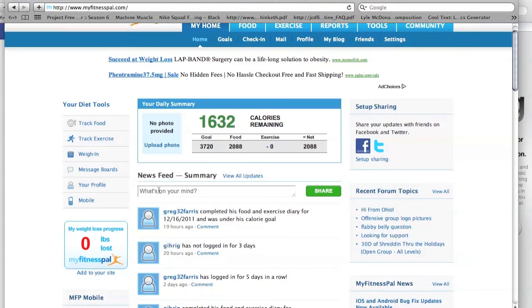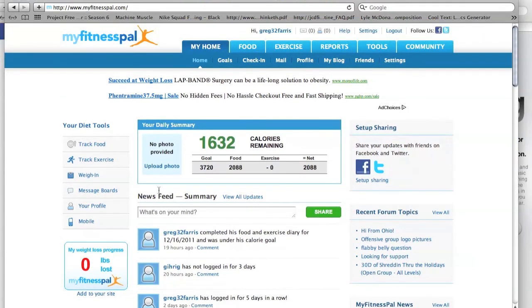Like I said, this is just really cool because it syncs well with a lot of smartphones. It allows you to manipulate your own macronutrients, which is really, really huge. A lot of websites that I've seen do not do that. It also has a huge database. Also good with the most used, most recent. Track your weight, track your calories. So that's my little review tutorial on MyFitnessPal.